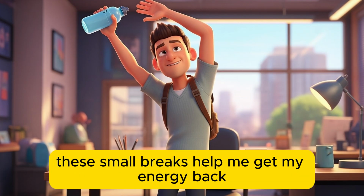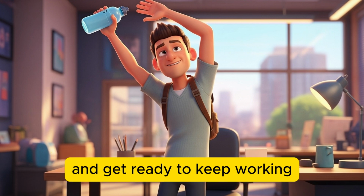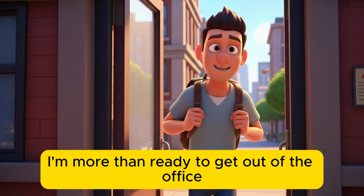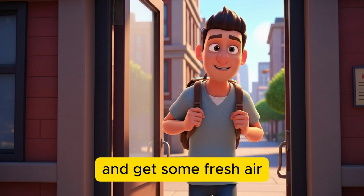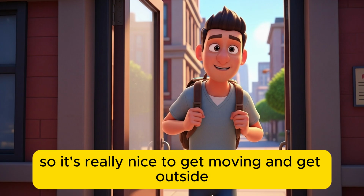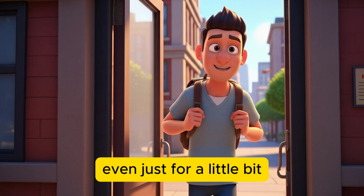These small breaks help me get my energy back and get ready to keep working. By the time lunch rolls around, I'm more than ready to get out of the office and get some fresh air. Sitting at a desk all morning can make you feel stuck. So, it's really nice to get moving and get outside, even just for a little bit.